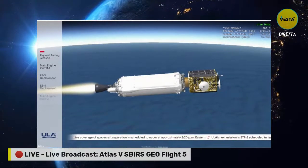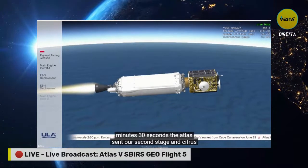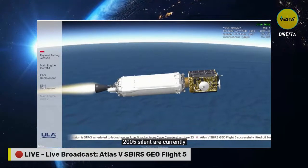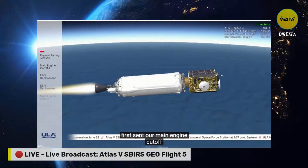This is Atlas Mission Control at T plus 11 minutes 30 seconds. The Atlas sent our second stage and SBIRS GEO satellite currently located over the Atlantic Ocean west of Africa. Next event, first Centaur main engine cutoff in a few minutes, followed by deployment of EZ3 and EZ4. Once again, here's Patrick Moore.